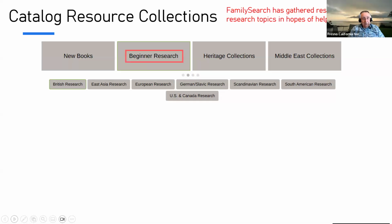But then they also have beginner research. And so they have beginner research for all of these areas. And what they've done is not a class, but they have put dozens and dozens of books that give you information on how to research that topic. So if you're working in the East Asia area, you can click on there and it's going to give you all kinds of magazines and books and articles that you can read to learn how to research in that area. Same thing for German, Slavic, European, British Isles, Scandinavia, South American research, and US and Canada research.